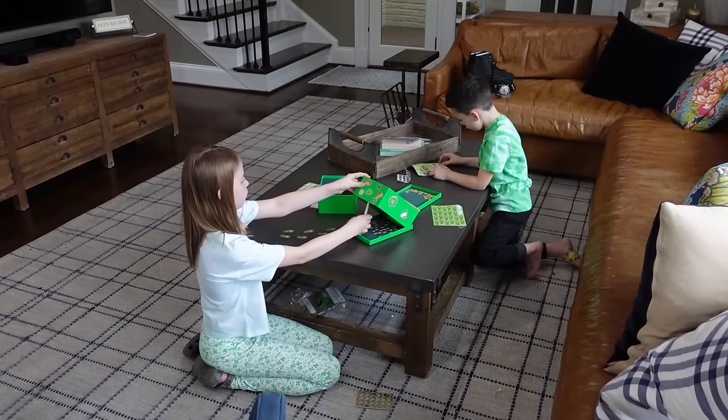We have our leprechaun traps ready to go, and we have a couple other fun things in store so we can celebrate St. Patrick's Day for a few days leading up to the real big day.